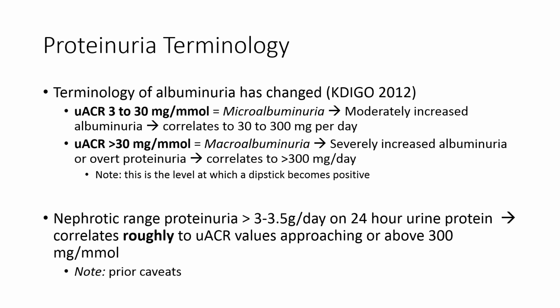Whereas nephrotic range proteinuria, we're thinking of over 3 to 3.5 grams on a 24-hour urine protein, which is roughly ACR values of 300 or above. But again, as I said, it's not that accurate in that range.